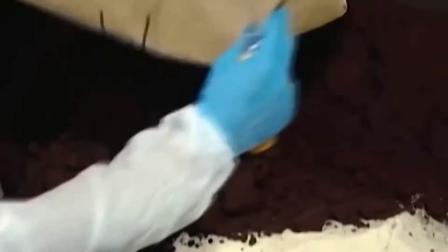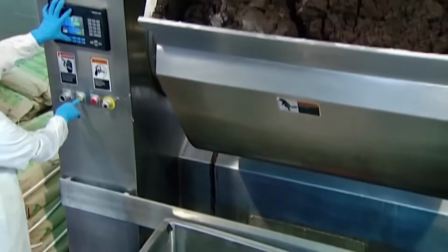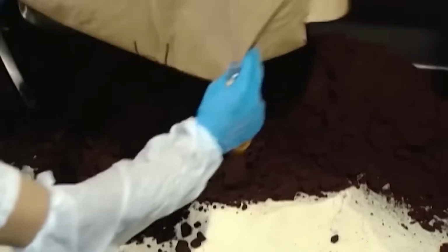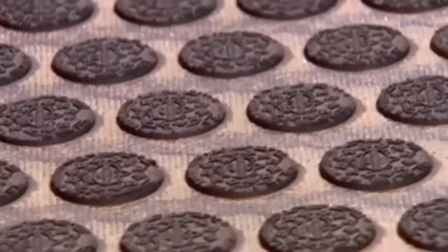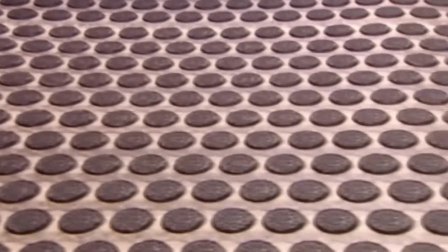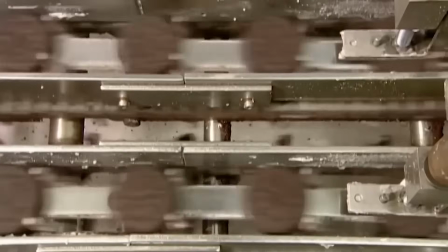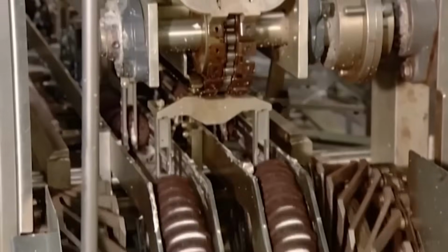This is essential because the correct ratio of flour to cocoa to sugar directly affects not only the flavor, but also how the dough behaves under pressure during molding. If the cocoa content is even slightly too high, for instance, the dough may become too brittle and crack during forming. If it's too low, the wafers may bake up too soft, losing the crisp snap that defines an Oreo.